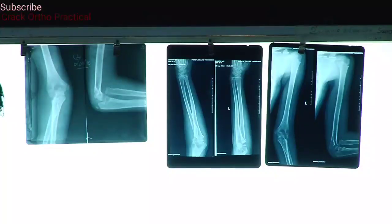So the diagnosis is confirmed. That is Monteggia. What classification is normally followed? Bado classification. What type is this? This is type 1. Type 1. Is this common? Which is the more common type of Monteggia that you get? Type 2 is common. Okay, go ahead. What will you do?